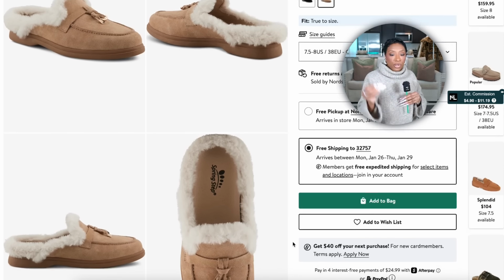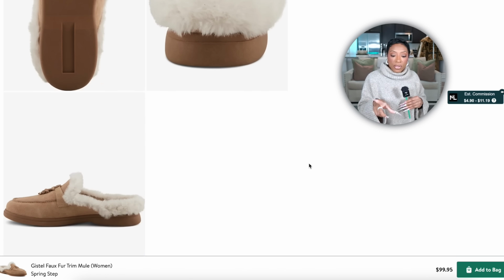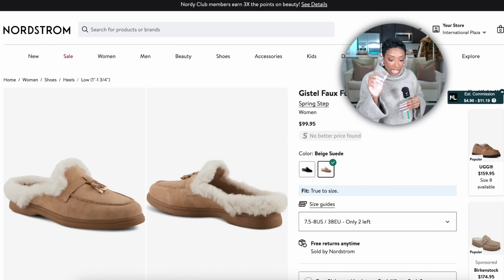Okay, I'm over here fiending for the shoes. I'm trying to find something similar. This is what I came up with. At Nordstrom, they have this shoe called the Gestel Faux Fur Trim Mule. This one is $100. Wait a minute. Oh, that size is not available. Okay, this one comes in sizes 5.5 to size 11. Size 7.5 and 7.5 to 8 is sold out. Sorry guys, but I like the color.